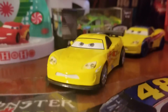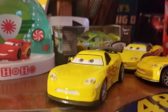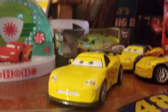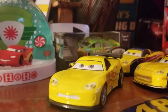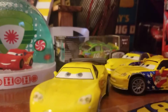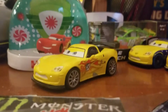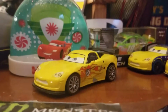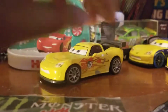Jeff Corvette has only been released one time, but I guarantee he'll be released again, because new releases are already going to be released next year. Like, for example, the Cars 3 Flag Racer, I just forgot her name, and the Cars 3 Pace Car are already going to be released. There will probably be some Cars 3 diecasts that don't get re-released. I think that's just how it's going to go.